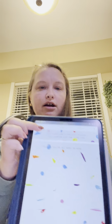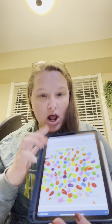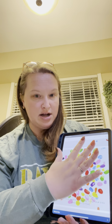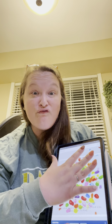Finally, they're here. Look, I see some orange now. Do you see the orange? Look at all these beautiful colors. Place your hand on the page. Let's place our hand on the page. Look, we're placing it on the page. What do you think is going to happen? And we're going to count to five. Can you guys count to five for me?